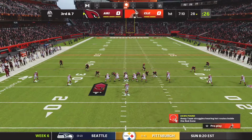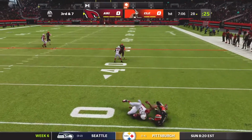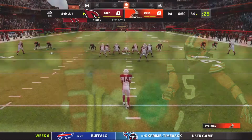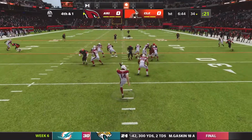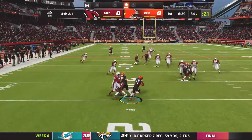This is 3rd and 7. Out of the gun, here's Murray. This one complete to Christian Kirk. And he's going to come up a bit short. He needed to get to the 35 for the first, but he only makes it to the 34. Now a man who punted for the Browns in 2015, Andy Leon to kick it away. Jalen Waddle deep to return it. Pulled in at the 20.